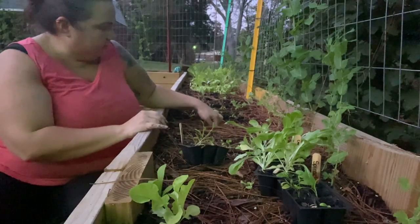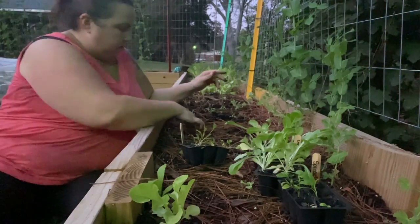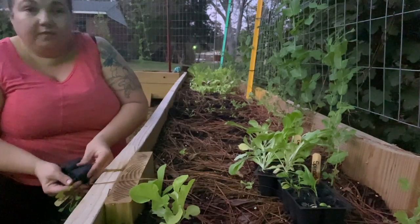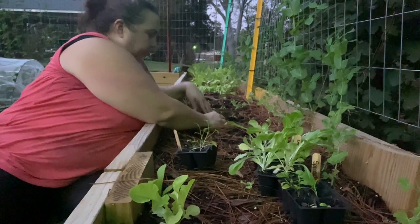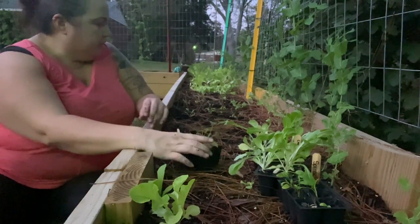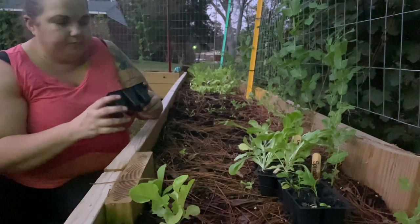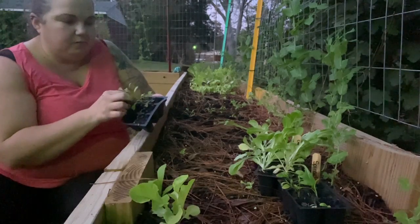When you're planting seedlings, or when you're planting seeds in seed trays in preparation for your garden, it doesn't matter what season it is, whether you're planting them in late winter, early spring to get them started for your summer garden, or in late summer, early fall to get them established for your fall and winter garden. It's always a great idea to plant more than what you think you'll need, because not every seed will germinate. You may get lucky and every seed will germinate, but most of the time you'll have a few that won't.